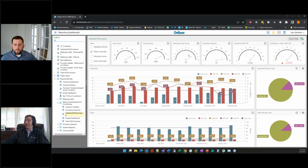And she's on 10 out of 76. That's a little higher than 12%. So on average, she's not necessarily performing up to the standard we want. And we can use this as a measurement over time to even look at Maryland's future time if we want to set up any type of performance plan for her.